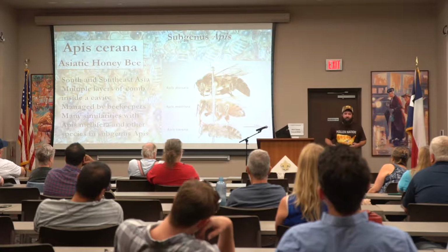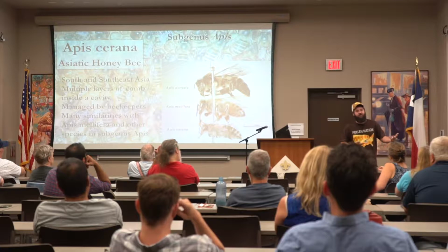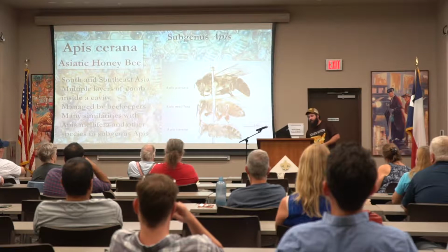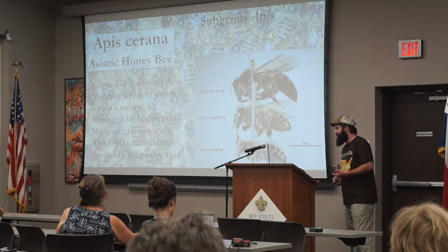Can somebody tell me a specific problem that came to us from Apis cerana? Varroa, definitely. Also Nosema ceranae. We have 2 species of Nosema now. Nosema apis we traditionally had, and Nosema ceranae is relatively new. Very similar to our bees, which is why we're getting multiple problems from them, multiple layers of comb inside the cavity. In fact, managed very similar to the bees we're keeping inside their native range, although certainly not here.